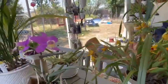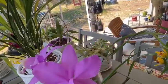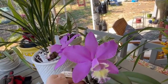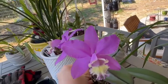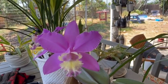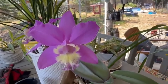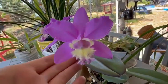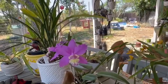One of my newer acquisitions from Sunset Valley Orchids is also in bloom. It's the LC Sandra SVO crossed with Cattleya carrii Top Choice 4N. Very fragrant. It had a sheath and was already developing the buds. So I did not create this beautiful show. It's a newer orchid, and I need to do an update on additions to my collections.